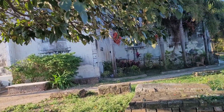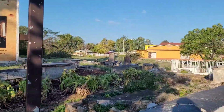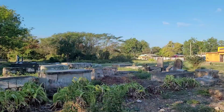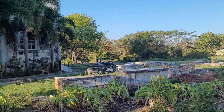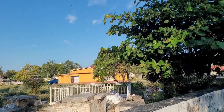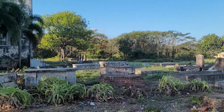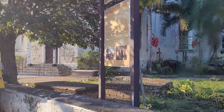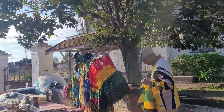You have graves older than the church. I noticed at the Anglican churches, they normally have a cemetery right there. The land on which this church sits was donated by Edward Barrett. And he was a planter.